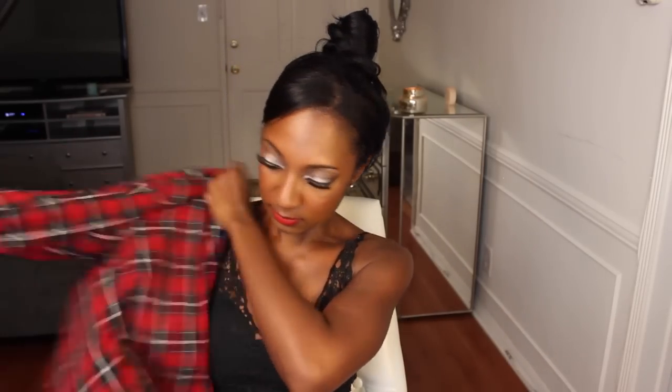I was thinking of wearing it with a flannel, but I don't think it really goes well together. Let's see. And it just popped open. Oh my god. FML. I don't know how much more I can suck in. Oh god. Whew. The struggle. Oh god. Hold on, I'll be back. Oh my god.